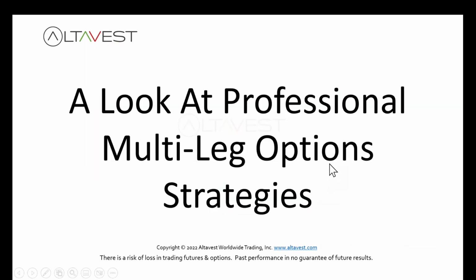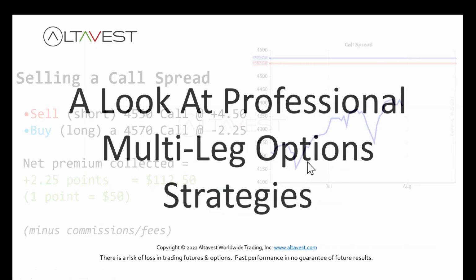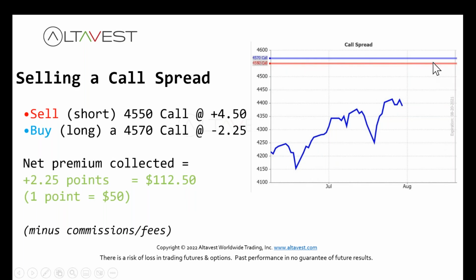They look at multi-leg option strategies. So for example, here's selling a call spread. This red line here represents a call that you're selling, the 45.50 call, and you collect 4.5 points when you sell that option, but you simultaneously buy the higher strike price call and you pay 2.25 points. So the net result is you collect 2.25 points, or $112.50 in this example, minus your commissions, of course. And you look for the market to stay essentially below that, generally speaking, below the red line there. And then that trade would work out well for you.